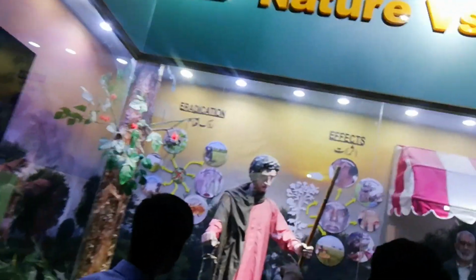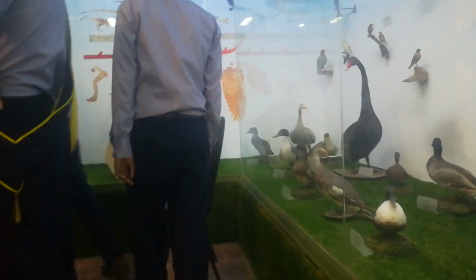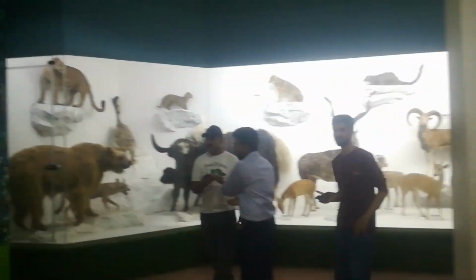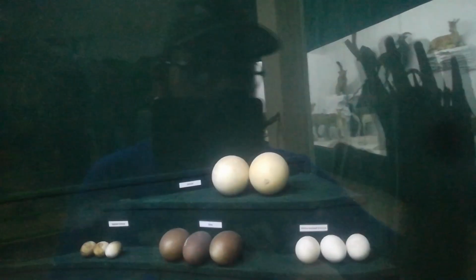Guys, I'm on the third floor. It's about the solar system. Look, guys, it's a model of Earth. So, guys, this area shows our culture and tradition. These are different types of birds found in Pakistan. And these are different types of eggs of different birds. So guys, it's a huge eagle, a windmill, and a solar system.